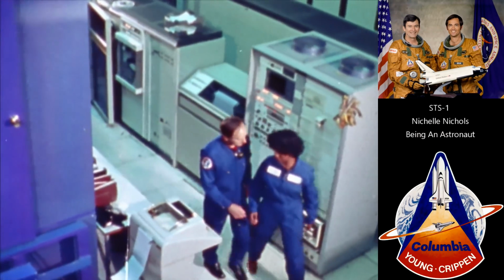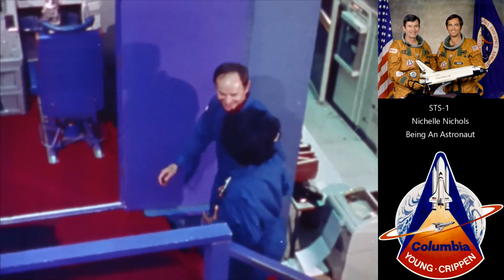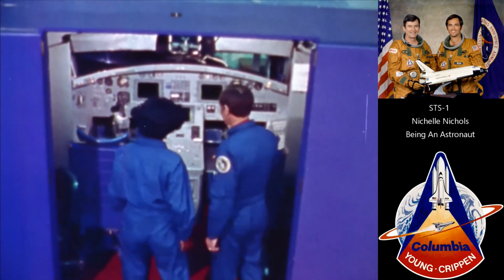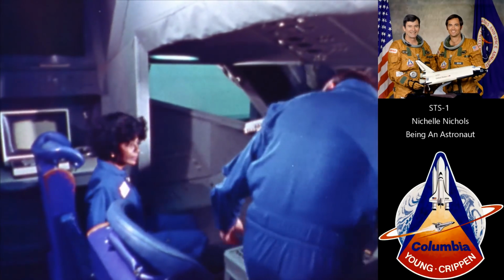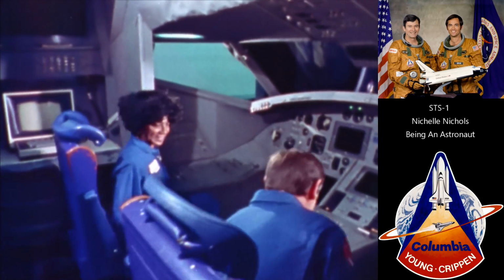I feel like we have one Enterprise that was fantasy, but now we've got the real Enterprise. Well, this Enterprise is half real and half fantasy. Why don't you have a seat over here in the commander's side, Nichelle? It looks just like my Enterprise. Yeah, it does kind of. Well, I'll tell you what it does look like. It looks pretty much like the real shuttle orbiter. Captain, at last.